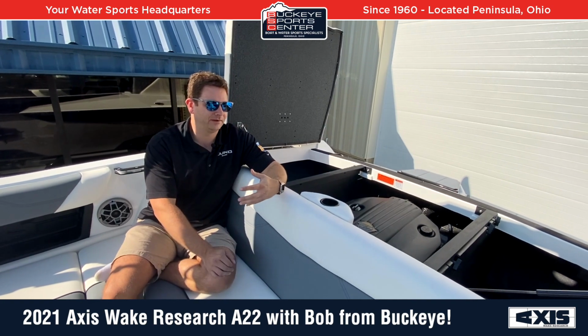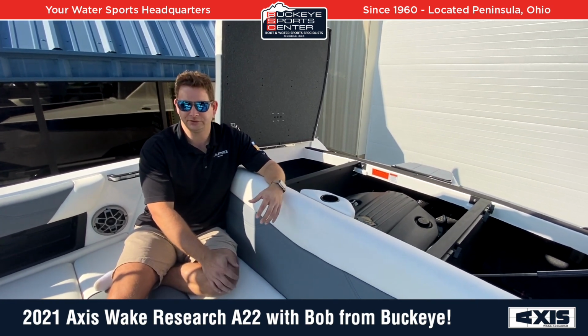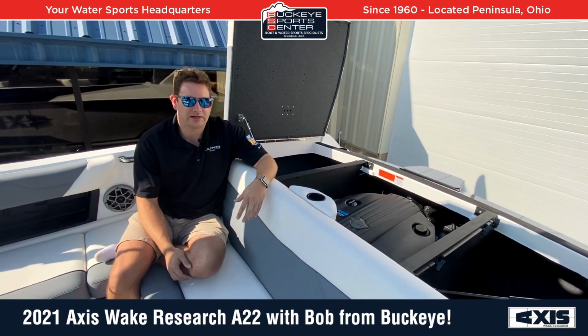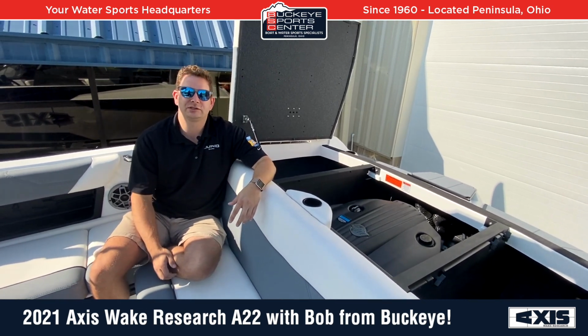So everybody's always wondering about engines and what engine's coming in this boat. For a long time in the wake boat world, they always used to use, I don't want to say a chintzy, but an underpowered, no technology engine on a lower price point boat in the category.